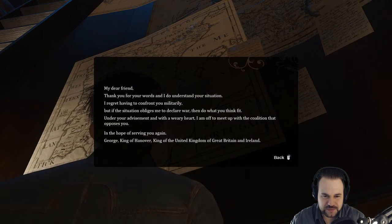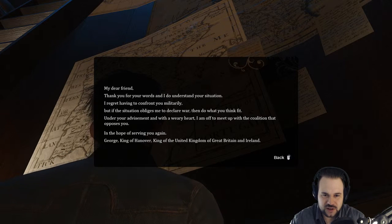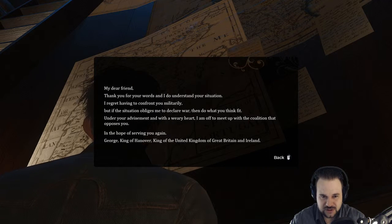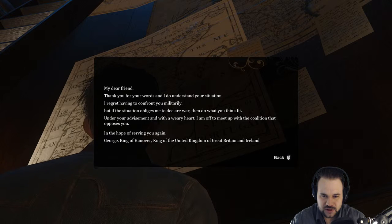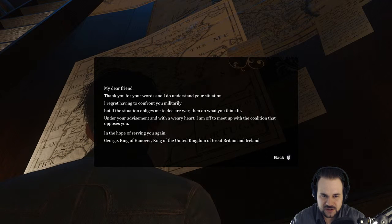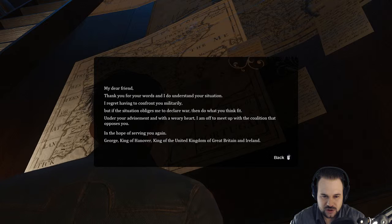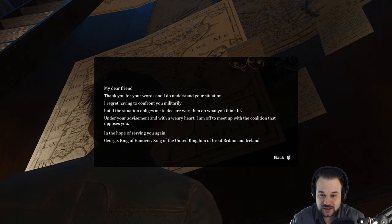But we'll see. My dear friend, thank you for your words, and I do understand your situation. I regret having to confront you militarily. But if the situation obliges me to declare war, then do what you think fit. On your advisement and with a heavy heart, I am off to meet up with the coalition that opposes you. In the hope of serving you again, George, King of Hanover, King of the United Kingdom of Great Britain and Ireland.